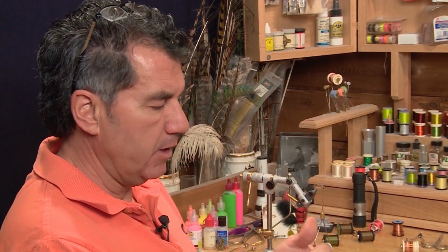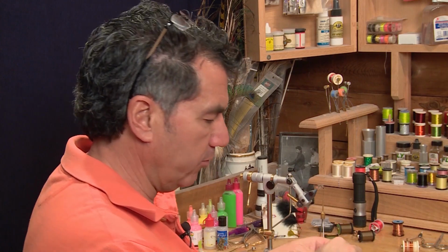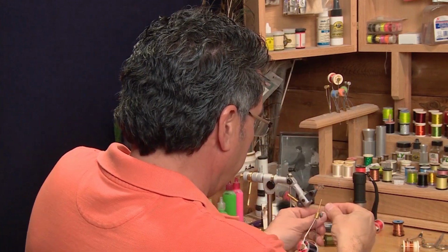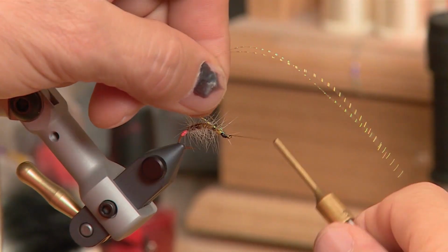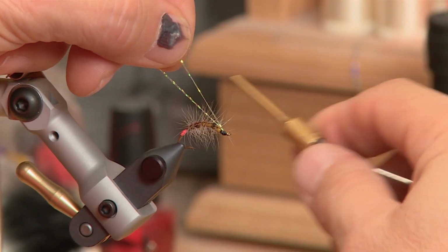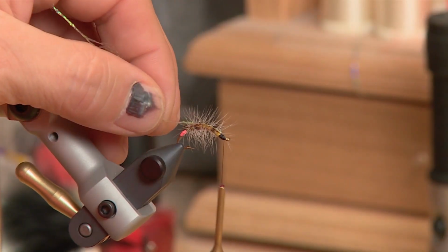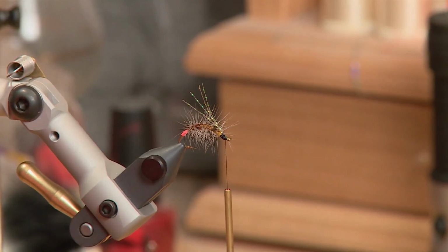Now that we've brought our hackle forward to palmer the body, I'm going to take 2 strands of my Krystal flash, and this is my green Krystal flash. I'm going to double it over on the thread, and I'm going to form a small underwing. So just bring these back right on top of the fly, and then I'm just going to cut them about the length of the hook.